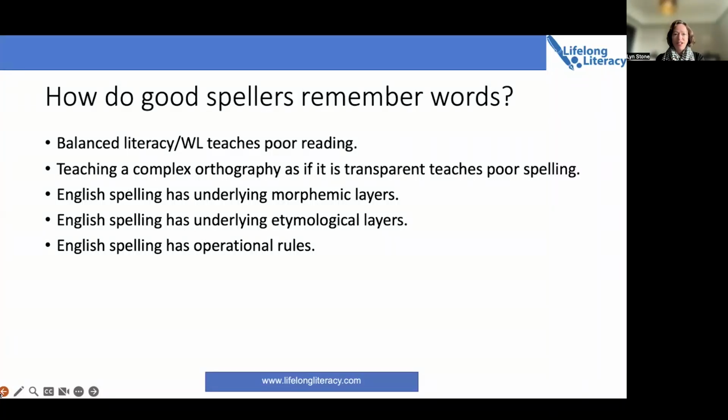We have other rules such as the letter CK. That's a grapheme, and we select that grapheme in specific places. This is what I mean by operational rules. Can you have CK at the beginning of a word? No, right? So English spelling has operational rules, whether you like it or not, whether you call them something else or not, there are rules. So morphemes, etymological layers, and rules. That's what makes it complex. It's not a simple one-to-one, sound to symbol orthography.